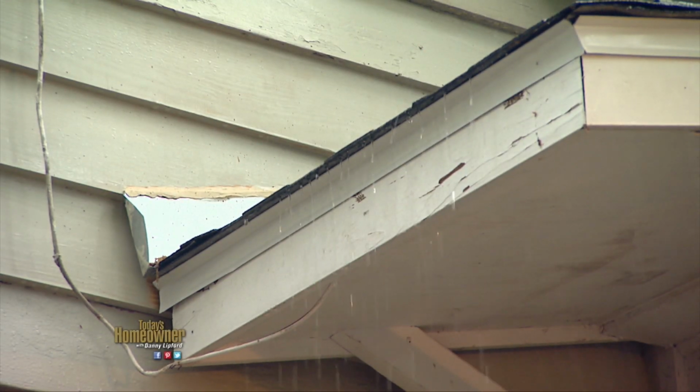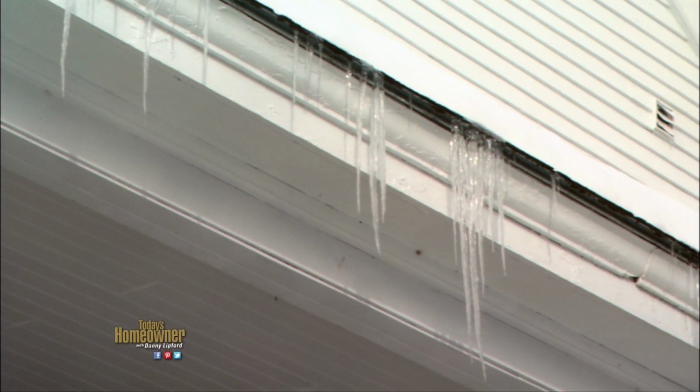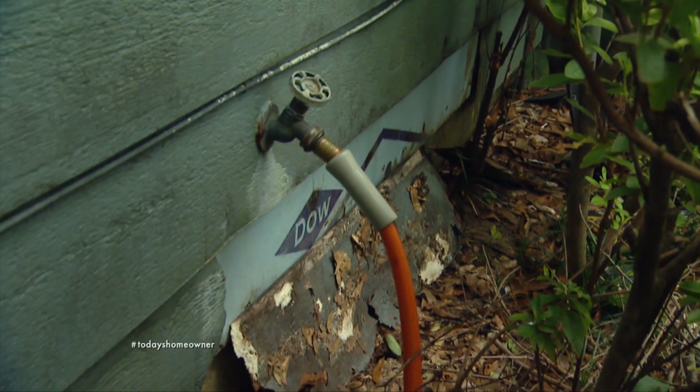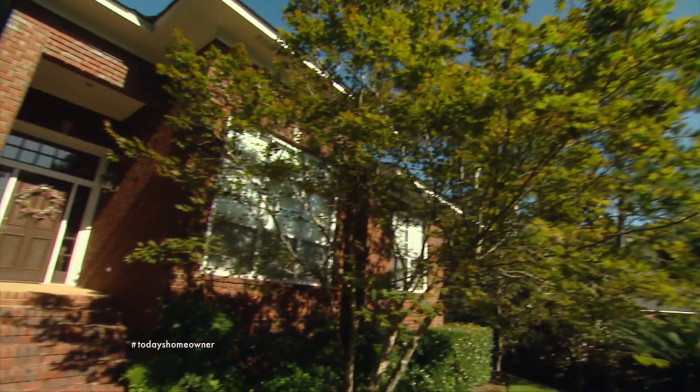One thing all houses have in common is the fact that their biggest enemy is the weather. Heat or cold, rain or snow, houses take a beating from the elements. So we're tackling some repairs made necessary by the weather. We want these houses to look better, but also be better protected from the elements.